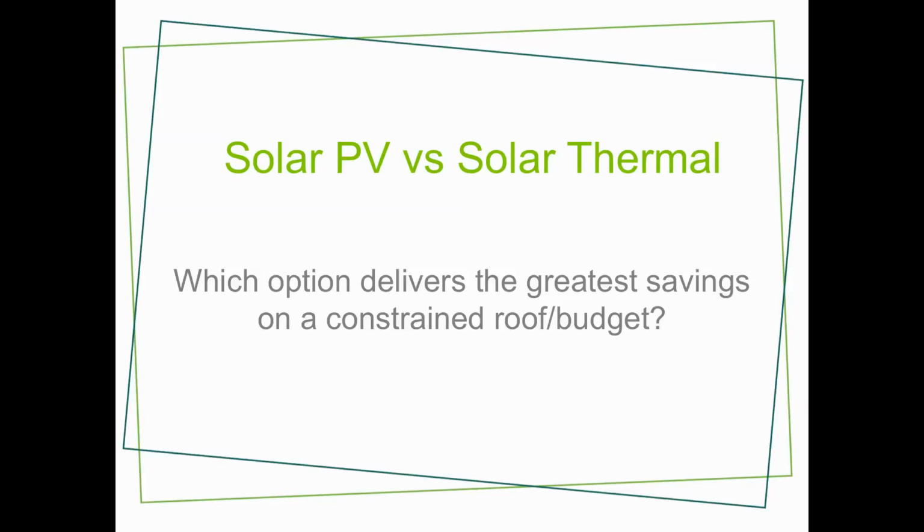Basically, we've had a lot of developments recently, multi-story developments where the roof space is constrained and we have to make decisions over whether to use one technology or the other, or just try and use both of them, which one's going to deliver the best carbon savings.